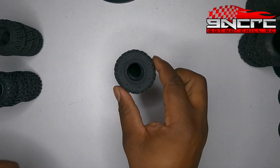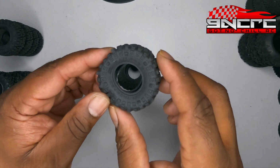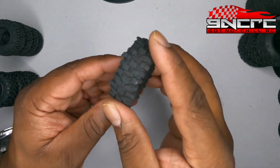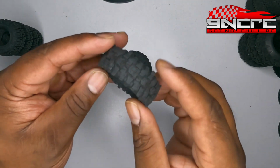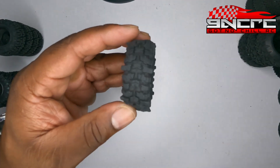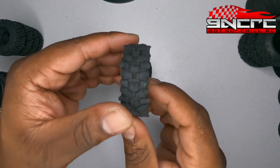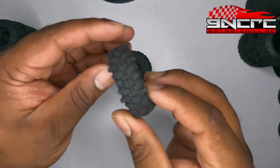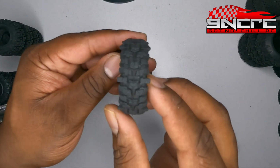Next up are the Baja Pro X. These are an RC four-wheel drive tire as well. I really like these. These were recommended to me by Ben with RCAWD. These do pretty well also. I really like these. That is real aggressive looking, and I really like that look.